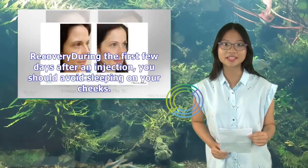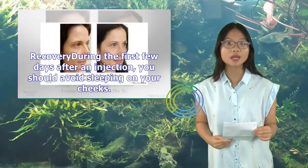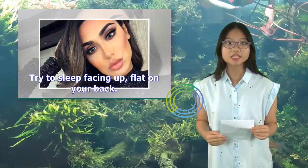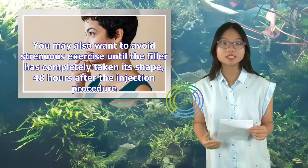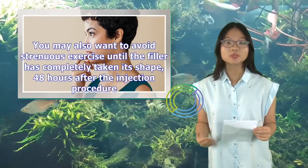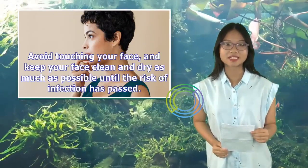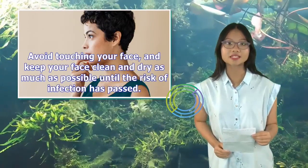Recovery. During the first few days after an injection, you should avoid sleeping on your cheeks. Try to sleep facing up, flat on your back. You may also want to avoid strenuous exercise until the filler has completely taken its shape, 48 hours after the injection procedure. Avoid touching your face, and keep your face clean and dry as much as possible until the risk of infection has passed.